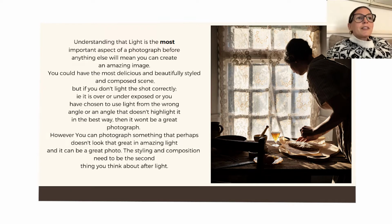It doesn't really matter. You could have something that looks amazing to the naked eye, and you could have styled it absolutely beautifully, like a delicious cake that looks really amazing, but if you are photographing it in the wrong sort of light, it's not going to look like its best. Say you've got light from above, it makes it look flat, or there's something really shiny and you're not highlighting that by using a bit of backlight. So the light really is the most important thing.